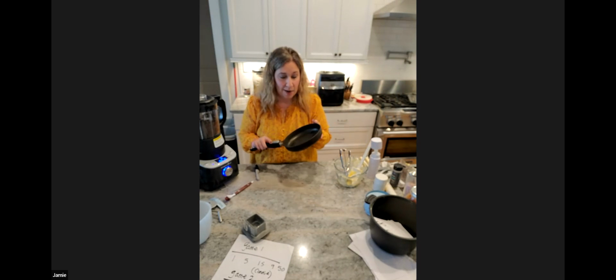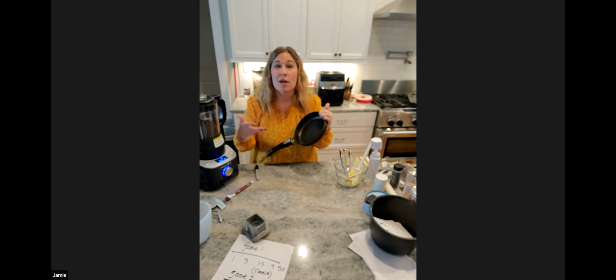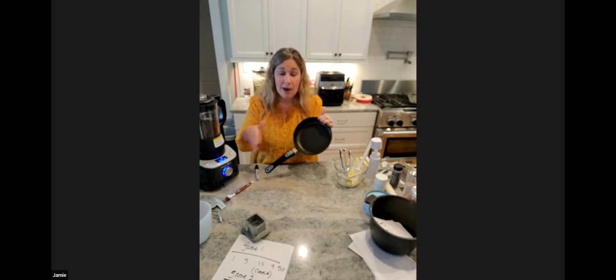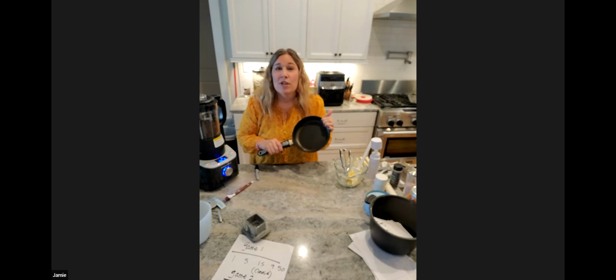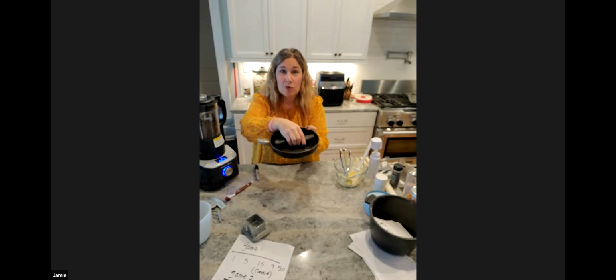This is an 8-inch fry pan, and Pampered Chef is always doing market research. One of the things I think they do a really good job of is they want opinions. They want to hear what our kitchen struggles are, yours, mine, everybody else's. And one of the big struggles that people have is space in the kitchen. So they made these handles removable.